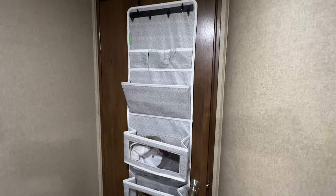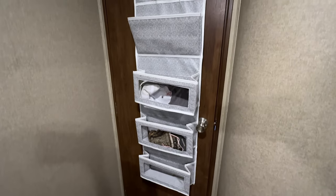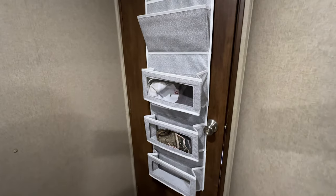Over here on this side of the bed, I did just put in a thing to hold my glasses and my phone since I took the end tables out. I added behind the door this hanging organizer to give more storage behind the door.